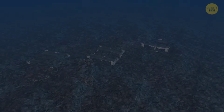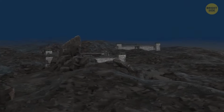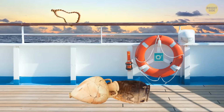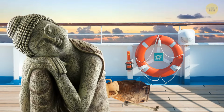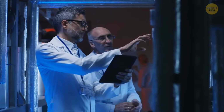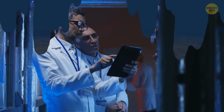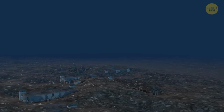The remains date to more than 9,500 years ago, meaning this civilization was lost at around the end of the Ice Age. Debris recovered from the site included construction material, pottery, beads, sculptures, and even bones. Scientists argue whether these artifacts are indeed from the site, but if they truly are, then the lost city of Cambay might be the oldest civilization in the world.